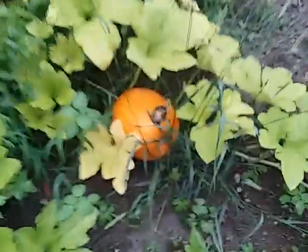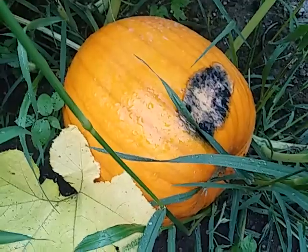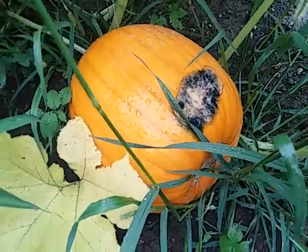Lots of pumpkins back here. Don't know whether any of them will amount to anything or not. But we've had so much rain on and off for the next 5 days, just to let you know what happens when you get a lot of rain on pumpkins. You end up with that mess, which that pumpkin will be no good. It'll be rotten here all the way through within a day or so.